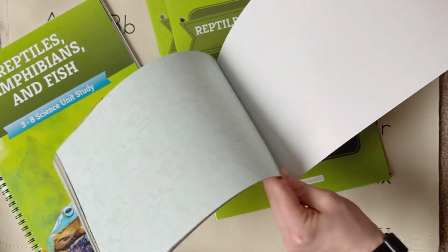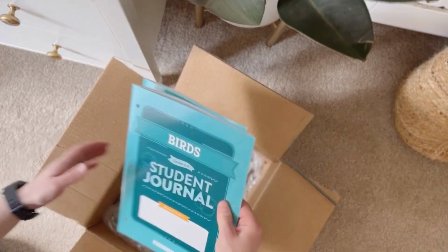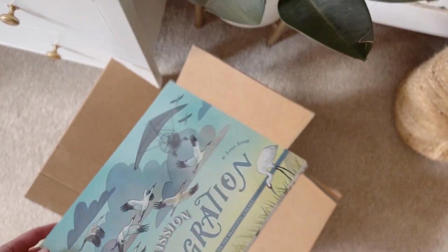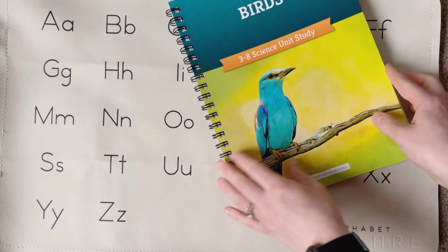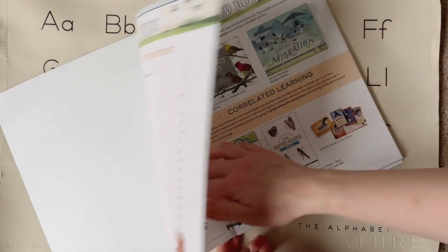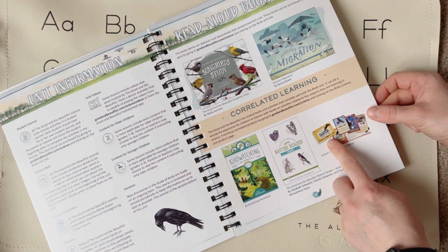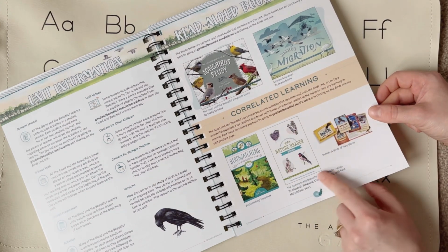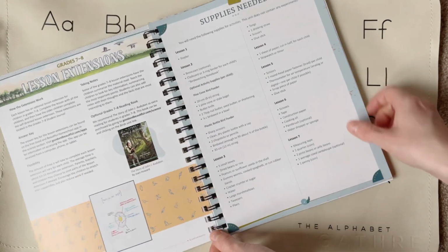my children. My youngest's pick was the bird unit. This is one of the most recent brand new science releases from The Good and the Beautiful. They're updating all their science units, and so this is the bird unit. There are 14 lessons. We actually already have this game, Snatch, bird of prey game. We've got the book pack, and then I'm also waiting on the bird watching journals and the nature reader.